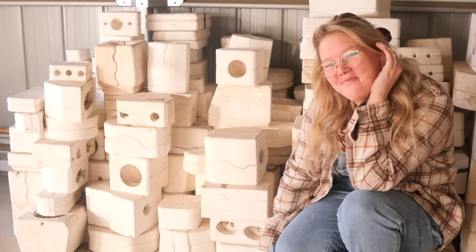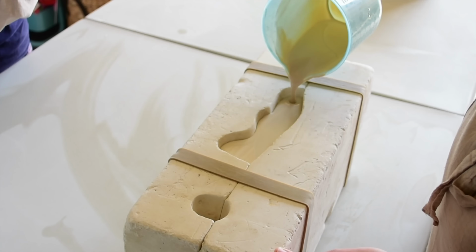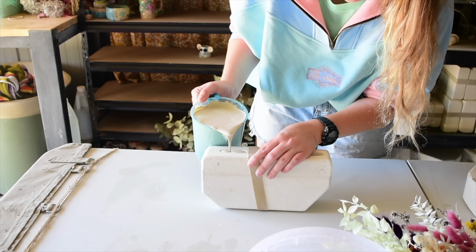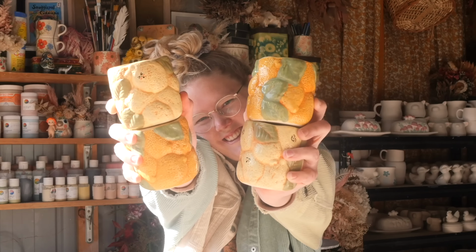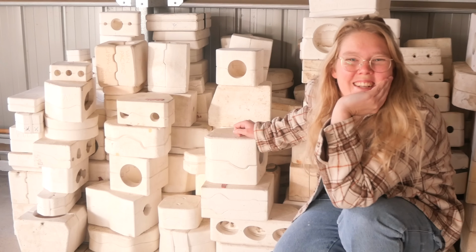Hello, my name is Shelby and I'm a potter. I found this bulk lot of slip casting molds, and one by one I'm pouring them up to reveal whatever is inside and then finish it into an artwork. This is the mystery mold series, so let's see what's in today's episode.